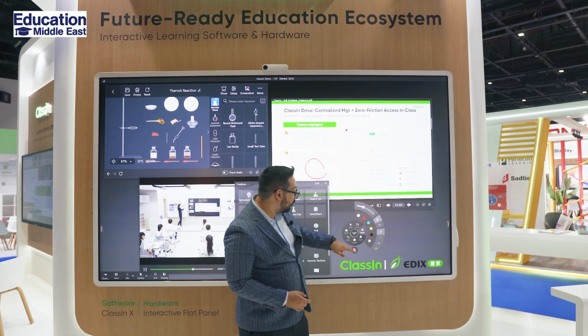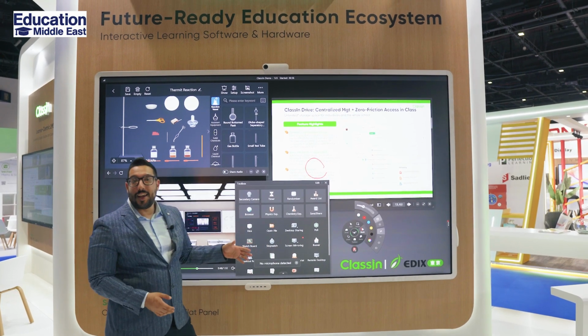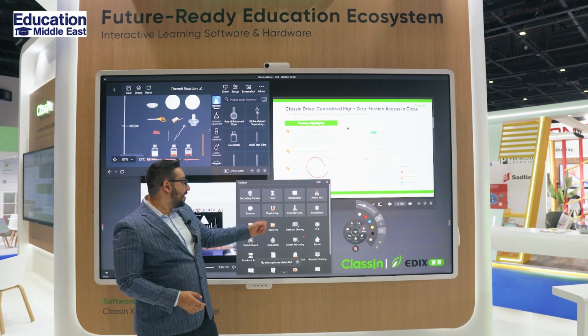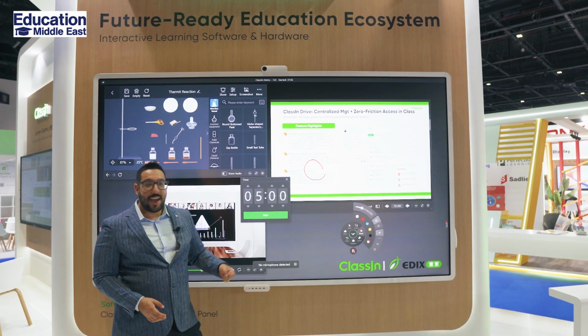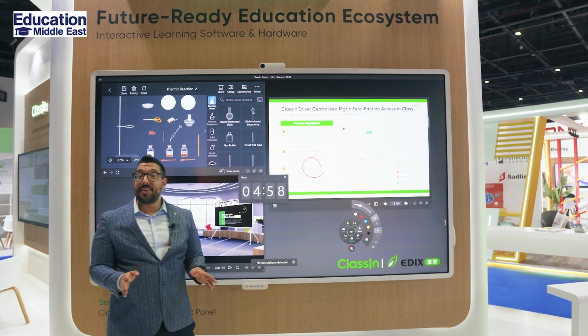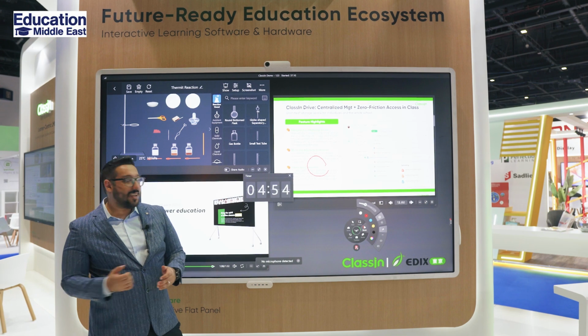And also in my tools, I have 20 plus teaching tools that are amazing in a classroom scenario. Let's say, for example, we have a task and the task has limited time. I can start my timer and it will count down and give us an alarm at the end of the countdown so students know when to put their pencils down or when to finish their task.